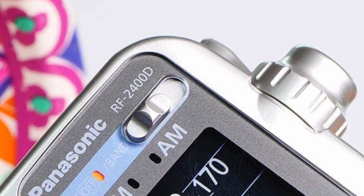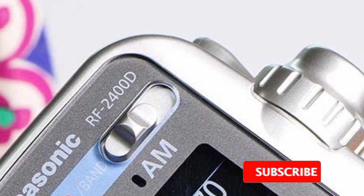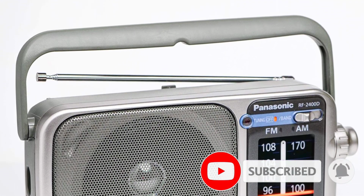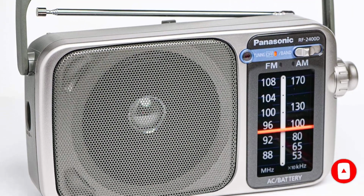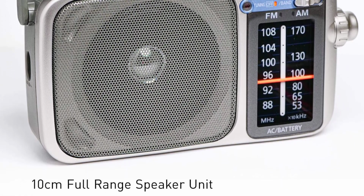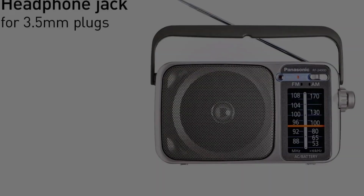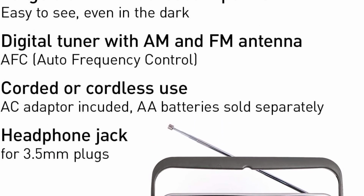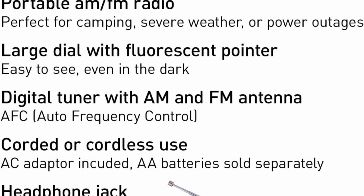If all you want is a simple, reliable radio that can pick up AM and FM stations in almost all circumstances, the Panasonic RF2400D is a good look. And although we haven't had ours for very long, we've heard good reports about reliability. Hardly surprising, given Panasonic's reputation.